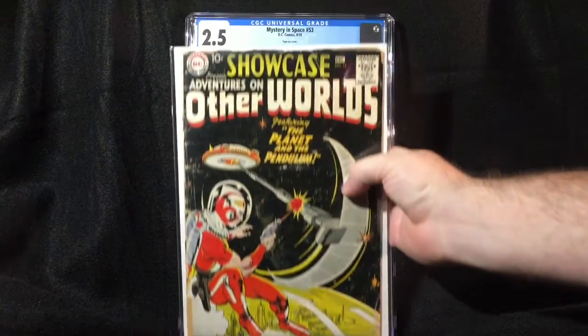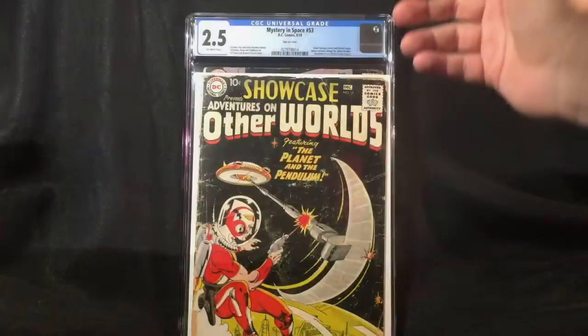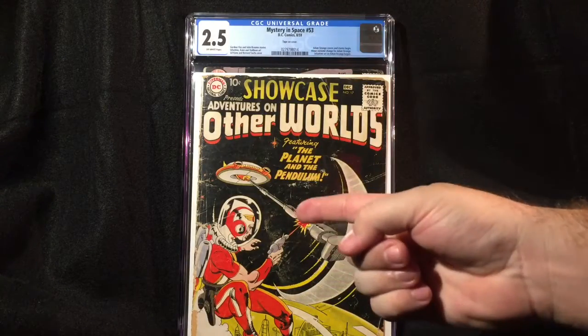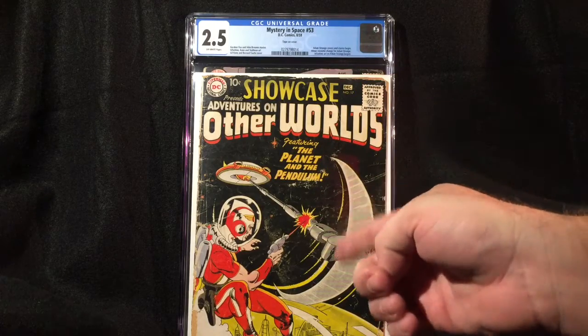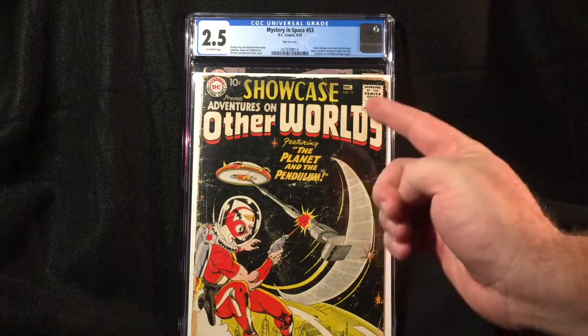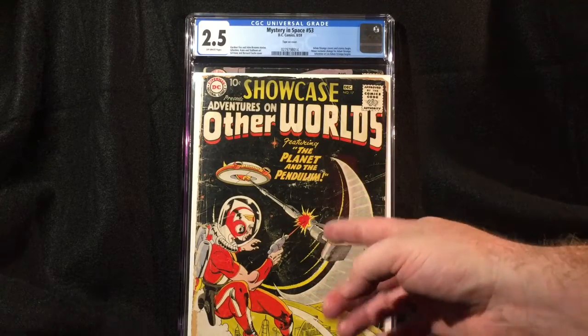Oh, yes, the very first appearance of Adam Strange. This is Showcase number 17 from 1958. So, let's give you a little bit of backdrop on Adam Strange.